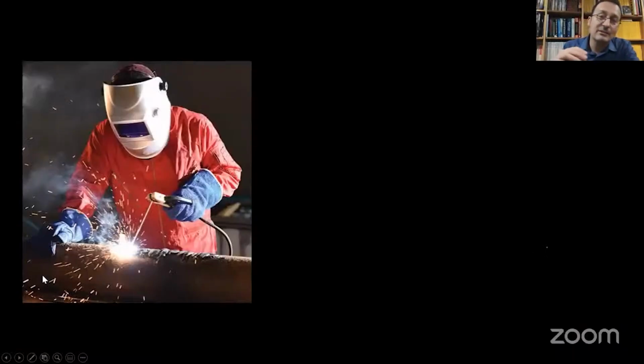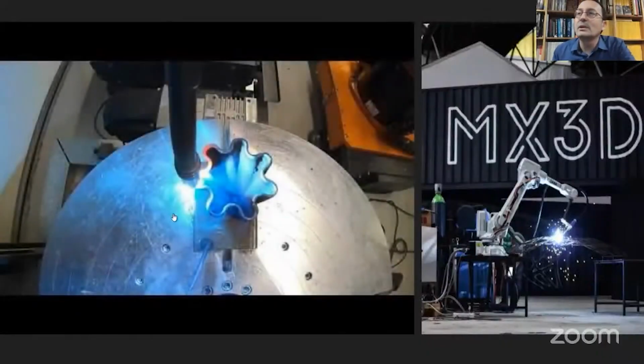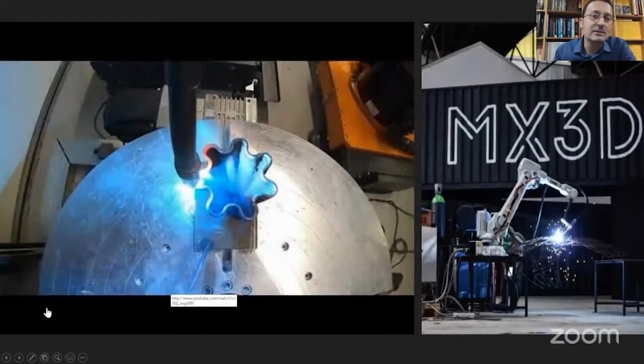And so we were thinking, well, we'd like to use it with metal. If you think about welding, it is depositing a little bit of molten metal. And if you put a welding arm on a robot that's controlled by computer, you can 3D print. And we partnered with MX3D. They're a steel metal 3D printing company out of Amsterdam.